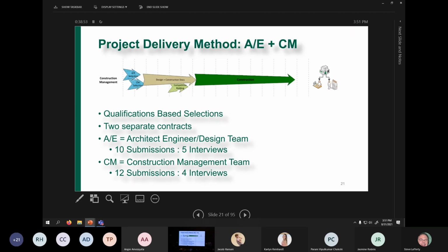Well, our project delivery method on this project is A&E plus CM, and as this seminar goes through the next, I believe, three semesters, you'll see they're going to do a deeper dive into the various project delivery methods and their differences and similarities. For now, let's just touch on it that it's an AE plus CM. The key here is that it's qualifications based, and that there are two separate contracts. AE is architect and engineer, and CM is the construction management contract.